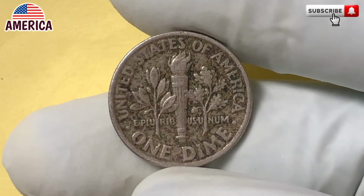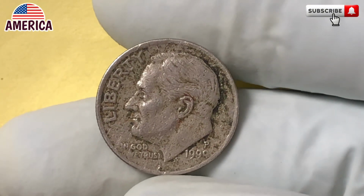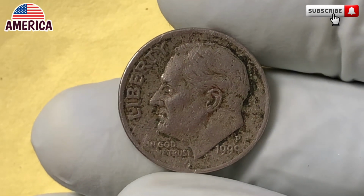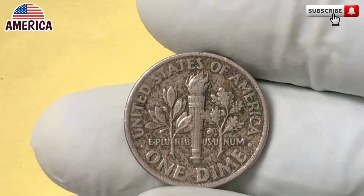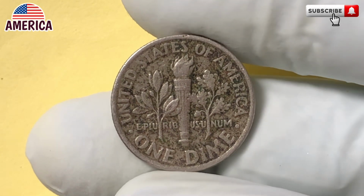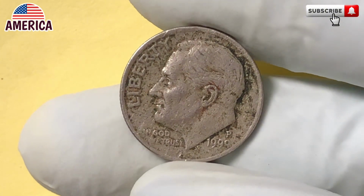Uncirculated 1999 dimes. A mint state 1999 dime that has never been in circulation and shows no signs of wear can be worth anywhere from $10 to $50, depending on the grade. Minting errors. Double die, off-center, clipped planchet. If your 1999 dime has a rare minting error, like a double die or off-center strike, the value could increase dramatically. Such coins could be worth anywhere from $100 to several $100s, depending on the error and its severity.